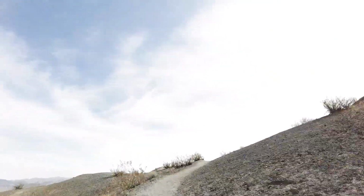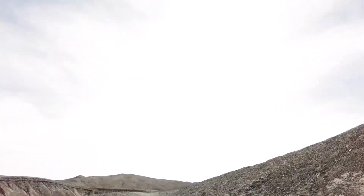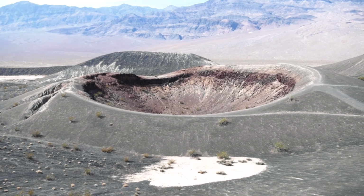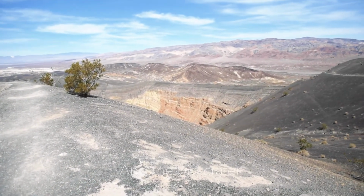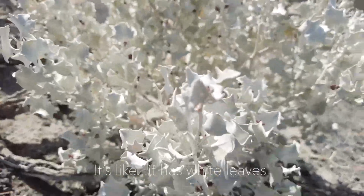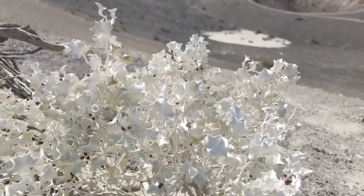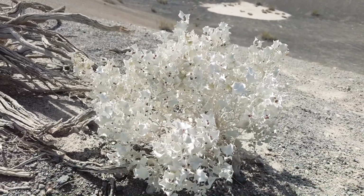There are several small craters along the trail, the most notable one being the Little Hebe crater. That is the Little Hebe, the small crater. Look, Daddy. And the big crater. Has so much grip. Check out this plant I found. It has white leaves. Never seen anything like this before. I guess only out here in Death Valley a plant like this can be growing. Completely white.